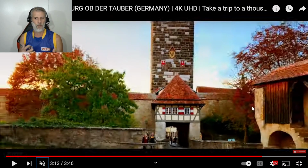So you can imagine this wall around you. You can imagine that you're in a walled village like this. You'd feel so safe. And they've got the portcullis there, or whatever that's called. The gate comes down, and then they've got that tower above it. But yeah, you'd feel so defended in a place like this. You can see why people did it.